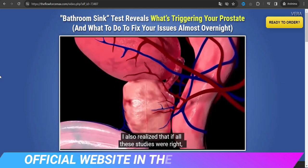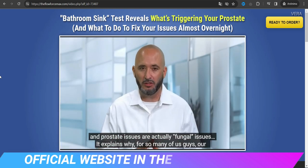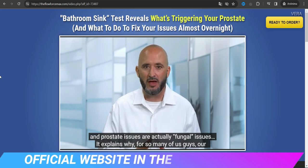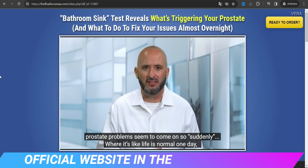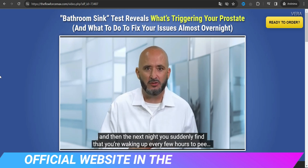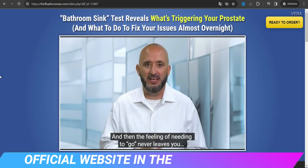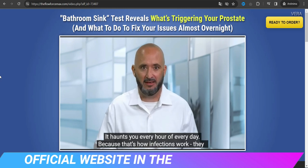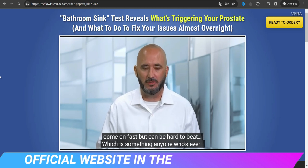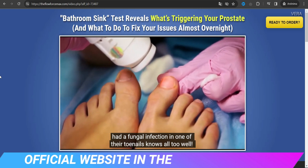I also realized that if all these studies were right, and prostate issues are actually fungal issues, it explains why, for so many of us guys, our prostate problems seem to come on so suddenly, where it's like life is normal one day, and then the next night you suddenly find that you're waking up every few hours to pee, and then the feeling of needing to go never leaves you. It haunts you every hour of every day, because that's how infections work. They come on fast, but can be hard to beat, which is something anyone who's ever had a fungal infection in one of their toenails knows all too well.